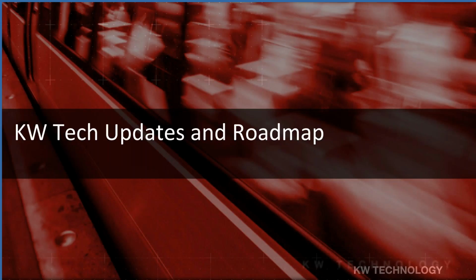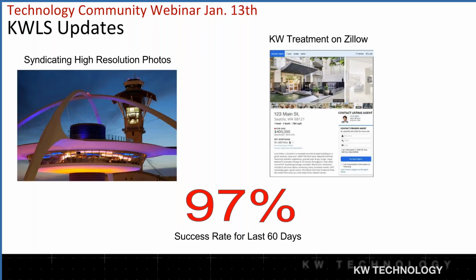All right, let's get started. Here are the KW Technology updates and the roadmap. All right, KWLS. You all haven't heard a lot about KWLS, but we have a new product manager running KWLS, and he's doing an awesome job and has provided us with some great information here. The KWLS is now syndicating high-resolution photos. It was having a little trouble with those before, but now that is not a problem.